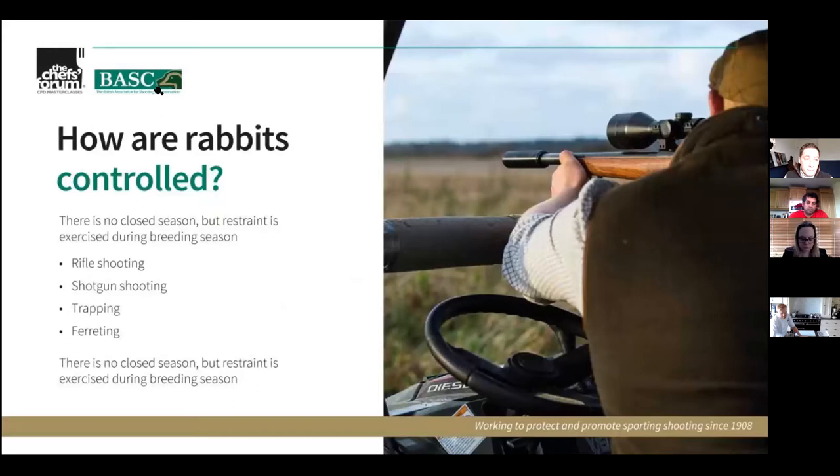And how they're controlled, multiple ways, more ways than the pigeon, obviously. My background is shooting and trapping. I used to work on an estate as a gamekeeper, so I had between 2,000 and 4,000 rabbits a year as my annual cull. Quite significant numbers, and they were all done by rifle shooting, shotgun shooting, or drop boxes, which are a live trap. And there is another way, ferreting, which Chris will come on to in greater detail and probably a much more enthralling session next.